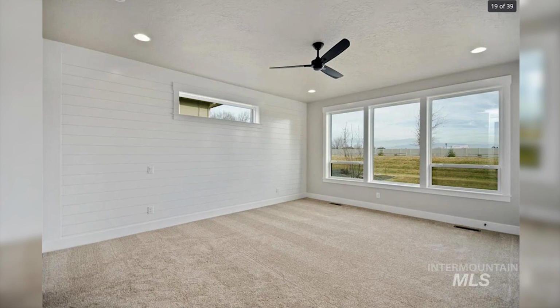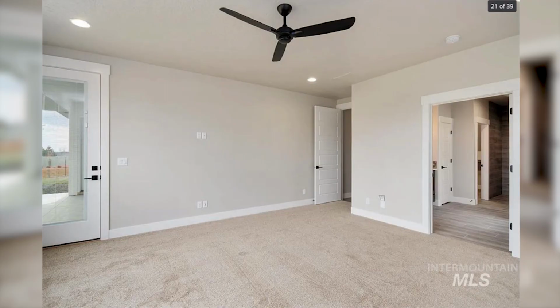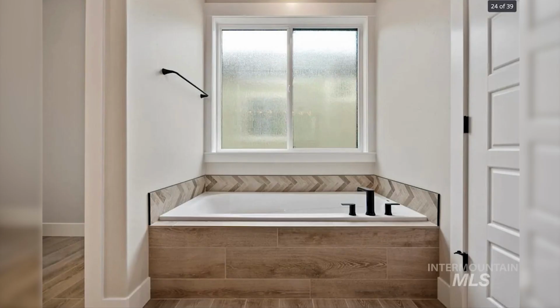Remember, 2 things that sell a house are, fill in the blank, kitchen and master. Okay, here's the master. Nice decorative wall there. Looks like they got some space between you and the end there. Beautiful trimmed out windows, cabinetry. You're getting a lot of bang for your buck in this house. Can you tell? Very, very nice.